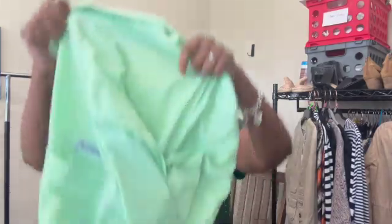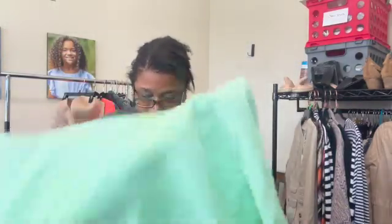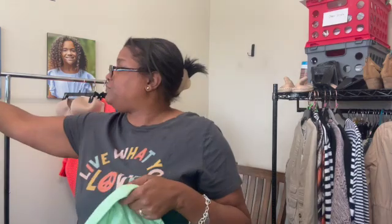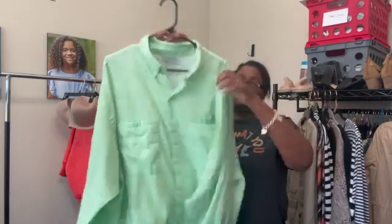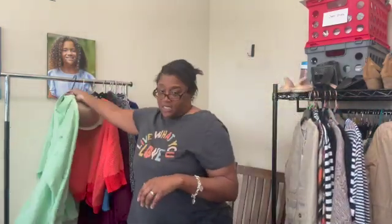This next one is a men's piece, and I feel like it's big and tall. It's just missing the size tag, so we'll have to go by measurements. Oh wait, maybe this is it. Maybe this has a size tag in here. No, it does not. I feel like it is a 2X, but this is the PFG Performance, and these have done well for me. With it being a big and tall, I'm guessing this is at least a 2X, maybe a 3 or 4. But I'll get measurements on it and go based off that. But I feel like that will sell quickly.